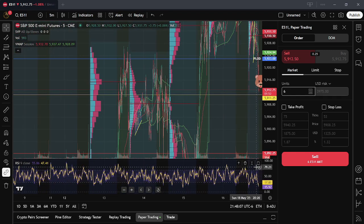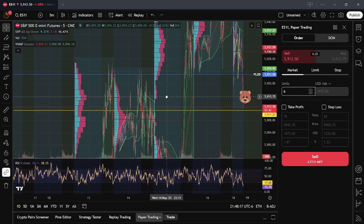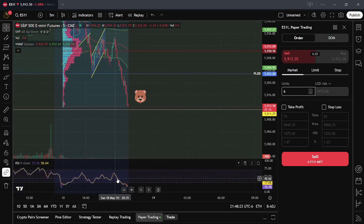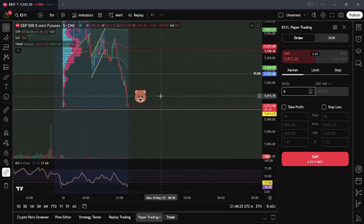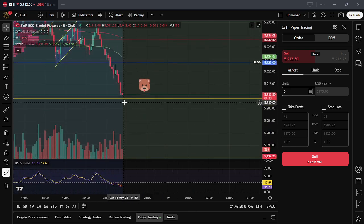Let's see. From the 14th. Okay. Well, let's see. I'm just looking for this RSI to get out of the red here. Just come back up a little bit. But we may just break on through and just keep on going down. Big sell off there, huh? Yep.